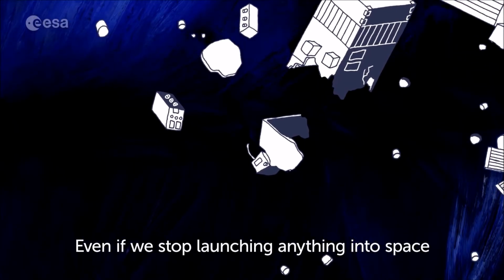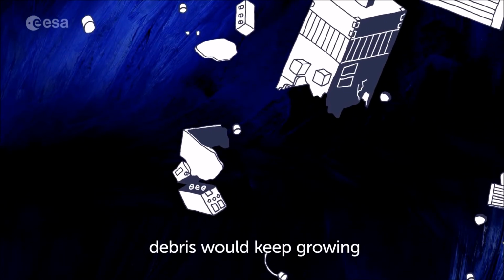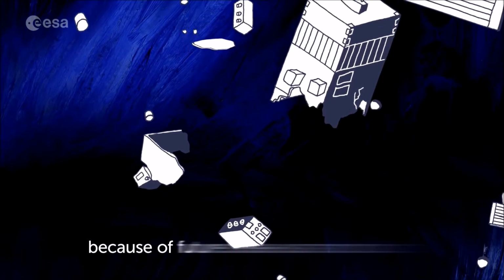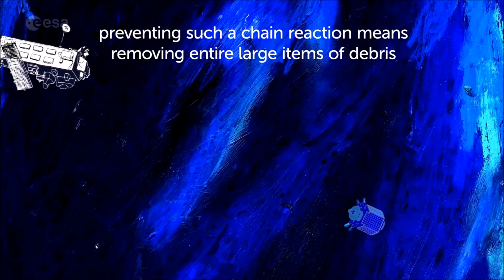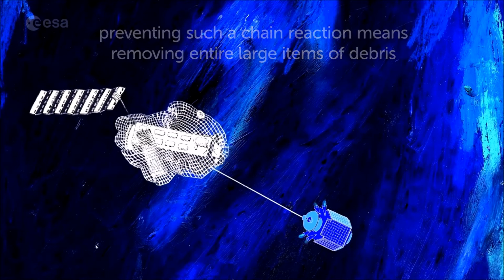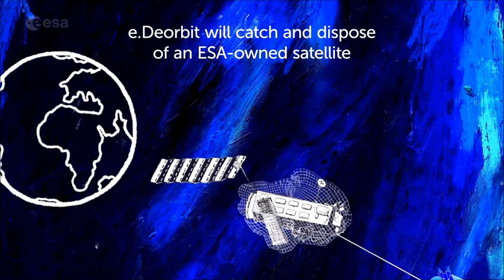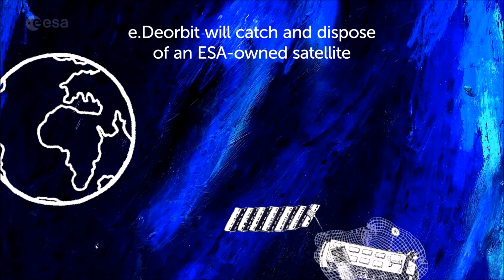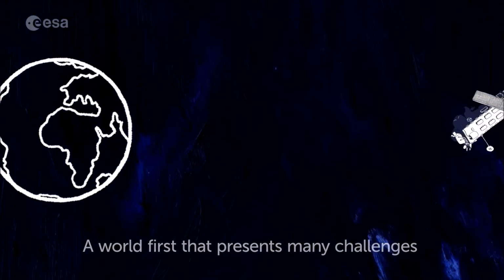Even if we stopped launching anything into space tomorrow, the volume of debris would keep growing because of future breakups and collisions. The best way to prevent such a chain reaction is to remove entire large items of debris from space. Clean Space's E-deorbit mission will catch and dispose of a derelict ESA-owned satellite. Such a mission is a world first that presents many challenges.